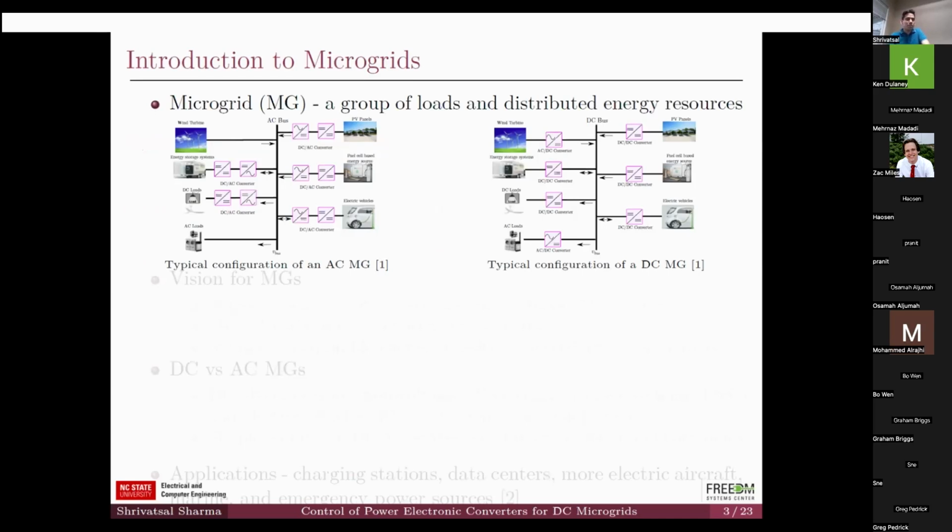The figure on the left shows an AC microgrid schematic, where I'm integrating a wind turbine, energy storage system, DC loads, and AC loads to the bus. And similarly, the figure on the right shows a DC microgrid. These figures show that the type and the number of converters would differ if we are forming an AC microgrid or a DC microgrid.